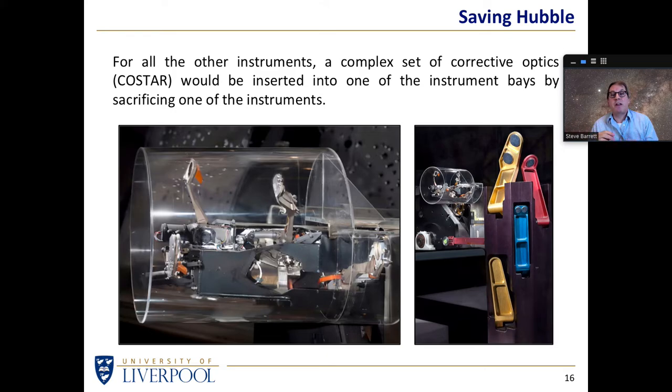So that's the idea. Sacrifice one instrument, replace it with this Swiss Army knife of mirrors that will provide all of the corrective optics for the other instruments. The camera will have its own. This will deal with all the other instruments that are on board.